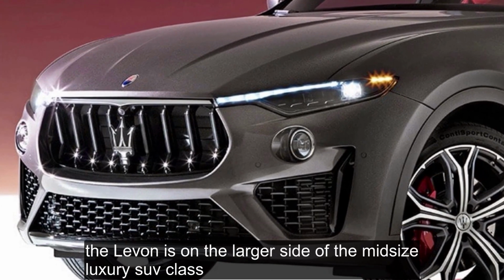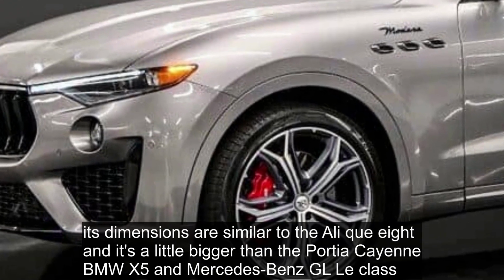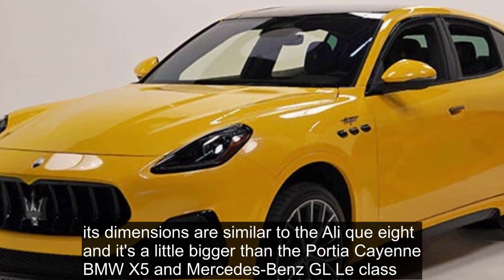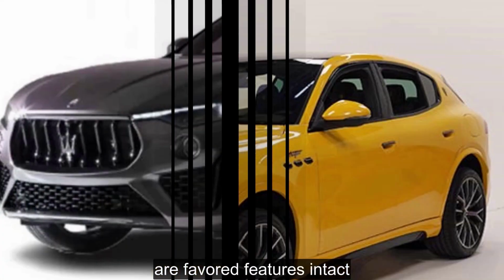The Levant is on the larger side of the mid-size luxury SUV class. Its dimensions are similar to the Audi Q8, and it's a little bigger than the Porsche Cayenne, BMW X5, and Mercedes-Benz GLE class. Our favorite features and tech.